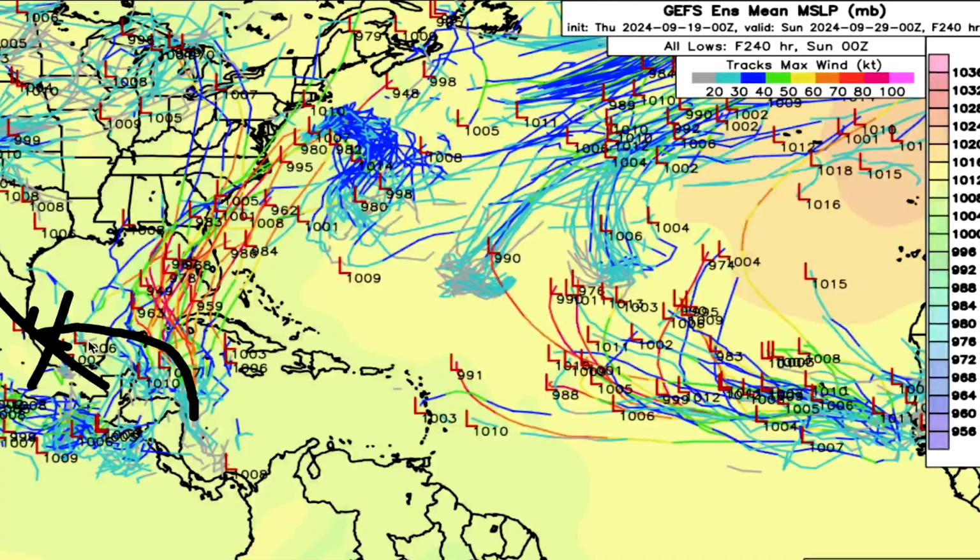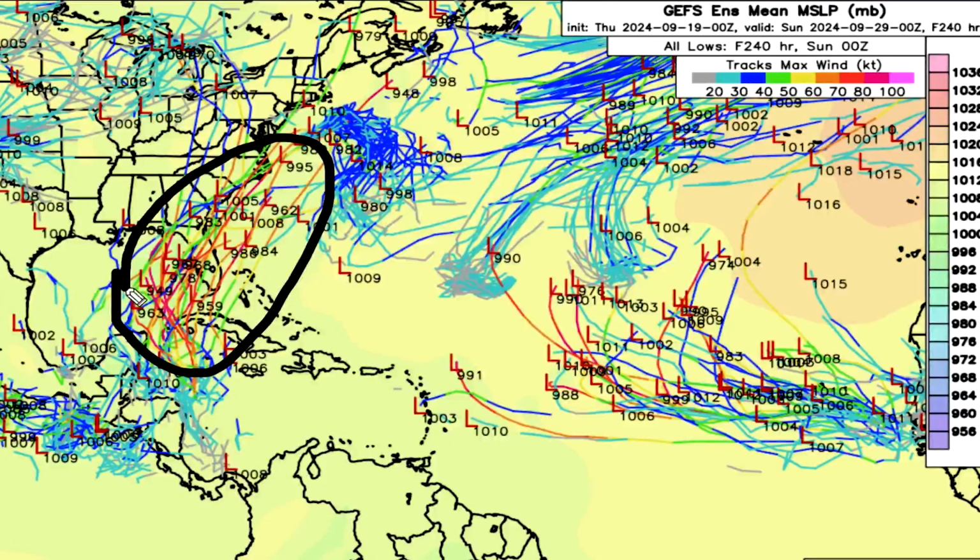So the GFS says forget about that. We expect a major tropical system to potentially impact Florida and then maybe even head off the East Coast, re-impacting the eastern seaboard. This would be the worst case scenario here. And a lot of these oranges, reds, pinks would be a hurricane, maybe even a major hurricane if this model was correct. So a lot of members showing this on the GFS, the European very much to the opposite. We're going to need to continue to track this because there's definitely some differing opinions here. But I'm sure you guys can pick up on the fact that the potential is very high, and that is concerning. We're going to watch it closely.